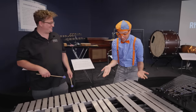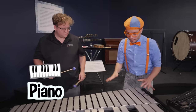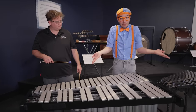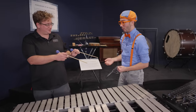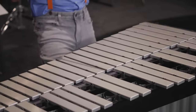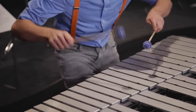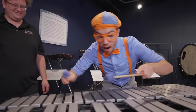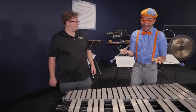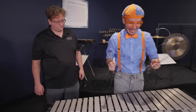Wow. That sounds so beautiful, and spacey. Oh, and it kind of looks like a piano. Yeah, it has bars here that kind of look like the white keys on a piano, and bars here that look like the black keys. Blippi, I know you play a little bit. Do you want to try? Okay, let's try playing the vibraphone. Here we go. I really like the vibraphone because it can make beautiful music or silly sounds.